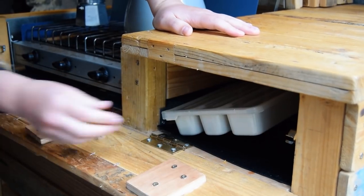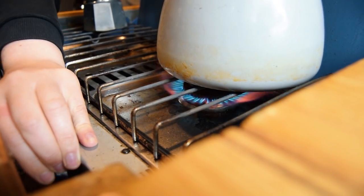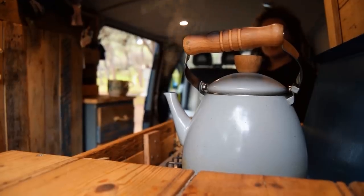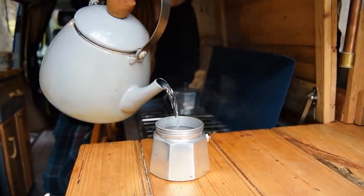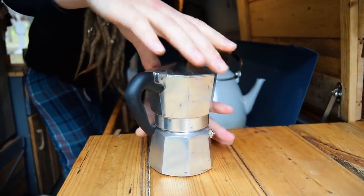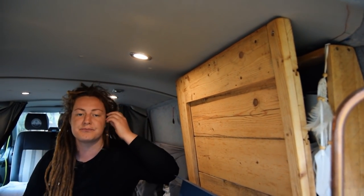So one thing that we have mentioned in a previous video is our lack of ventilation. It's all right when it's a lovely sunny day and you can have the doors open, but when it's wet and miserable or cold outside, you don't really want to be opening all the doors up. So one thing that we're going to do when we get back home is add some sort of ventilation above the cooking area.